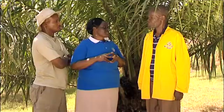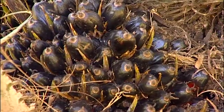Yes. And then the second thing is to check his pruning method. It is very important, because if you prune the mother leaf and the nurse leaf together, the fruit that emerges will abort.